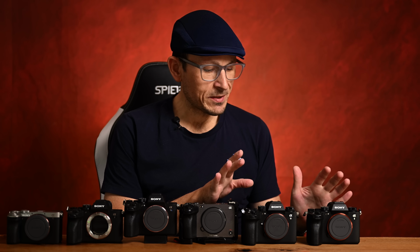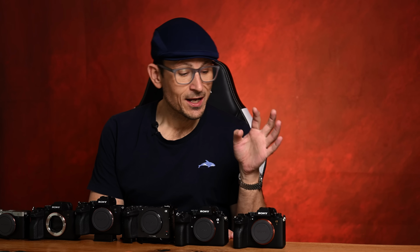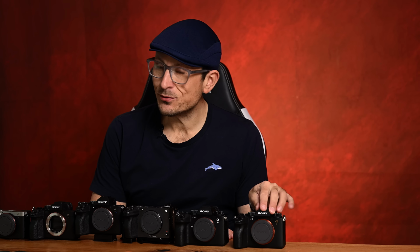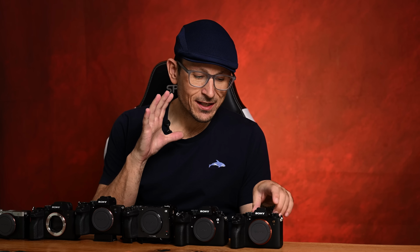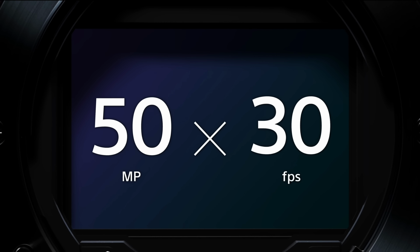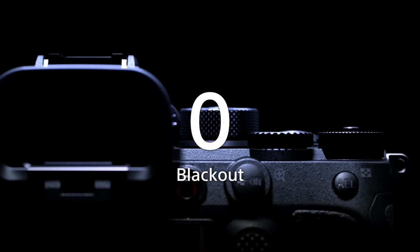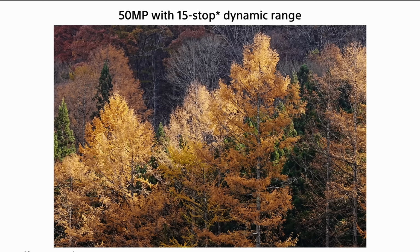Getting back to our high-speed cameras, while the Sony A9 leaps ahead in terms of speed, it does give up some ground in terms of dynamic range, color range and resolution. And that's where the A1 remains the current flagship. This guy at 50 megapixel and 30 frames a second when it was released several years ago was unbelievable, and to be honest, it still is. In 2024, what else can do that?